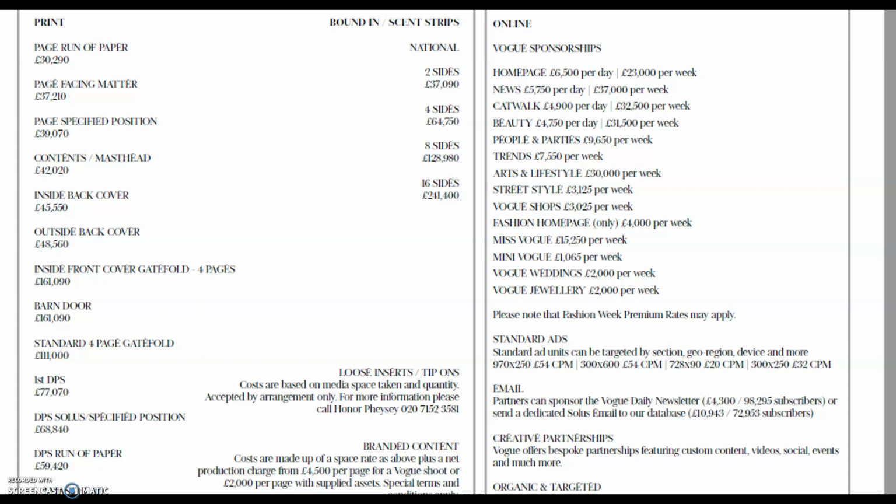Now, there's the cost of scent strips also included. You can see if you go back up and look on the right-hand side of this particular piece. And there you go, branded content. So if you get Vogue to shoot something for you or make a film or create content, you'll see that in the lower right-hand side of the first page. And then the online prices are on the right-hand side here. Different sections: homepage, news, catwalk, beauty, people and parties, trends. These are the tabs you can click to.